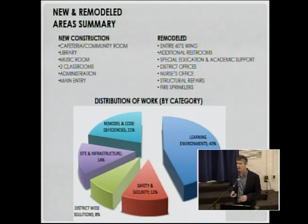So if we look at the overall new construction, we have cafeteria, library, music room, 2 new classrooms, administration, and a main entry. And in terms of remodeled spaces, we have the new remodeled 60s wing, additional bathrooms or restrooms, special education and academic support areas, district offices that can be pulled in, nurse's office, structural repairs have been done, and fire suppression throughout the entire building.